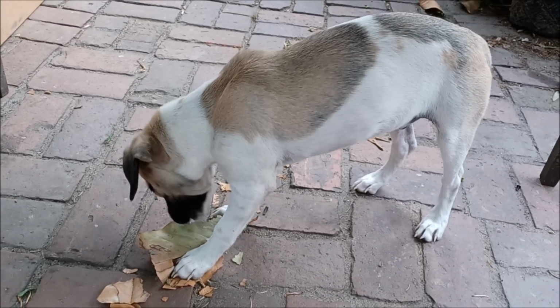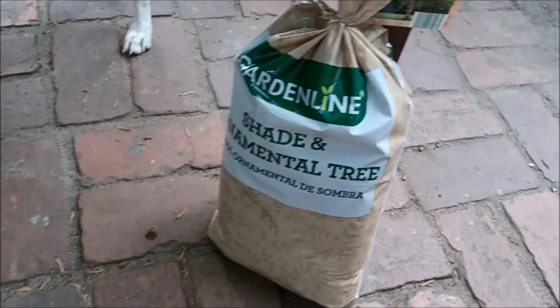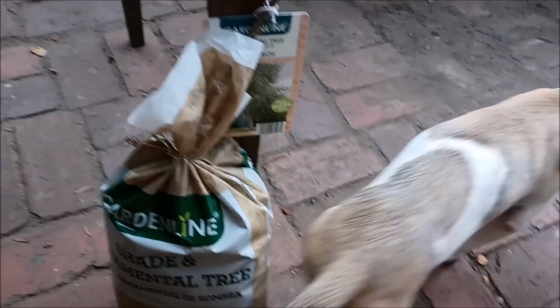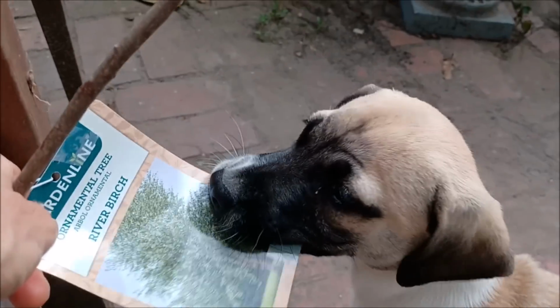Mickey, Benji, Snoopy, Floopy, Boogie, Woogie. Frugal Daddy found a tree. It's a shade and ornamental. Oh, Lord. Birch tree. It's a birch tree. It's going to be a birch tree right now. It's a stick. Don't chew the stick, puppy.